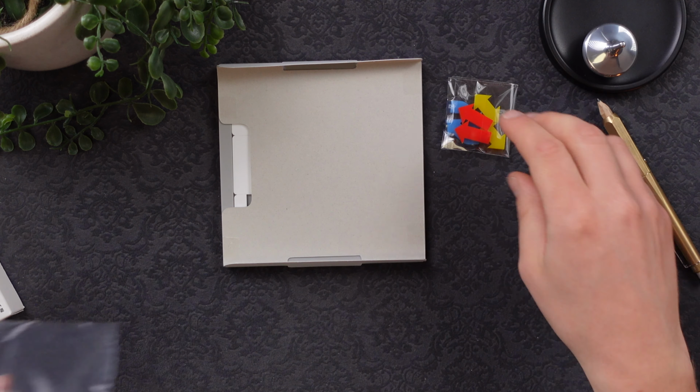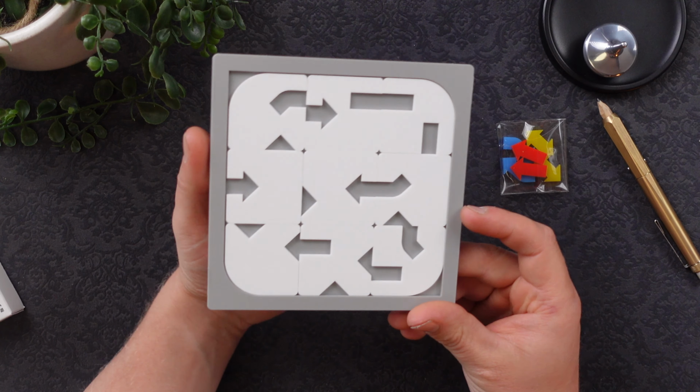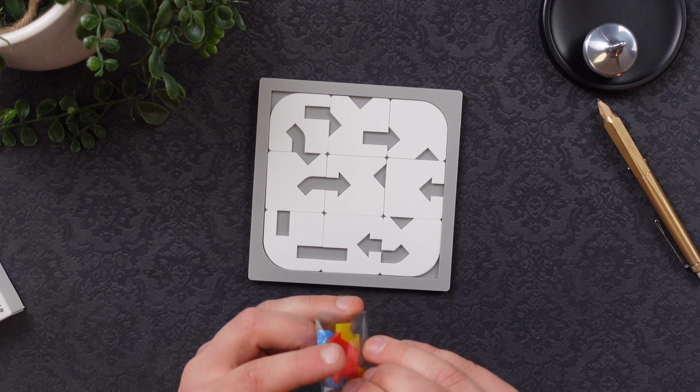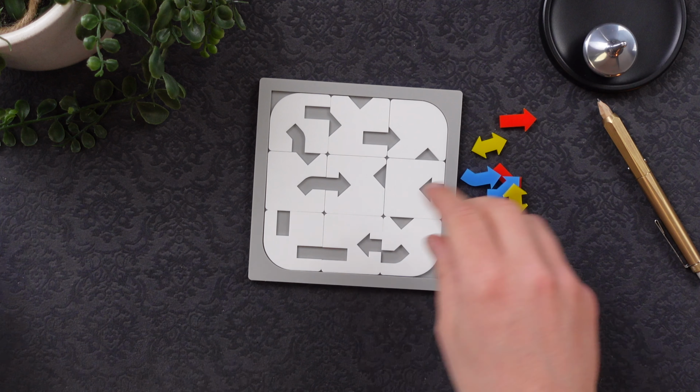So it looks like we've got some colored arrows here, and the tray, I just need to break into this. So we've got a tray here. As you can see, plenty of spaces for these arrows to fit in, or at least where they look like they're going to fit in to start with. But as I mentioned, it's probably not going to be what you first think. So an hour-and-a-half to solve this one.